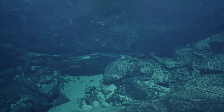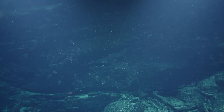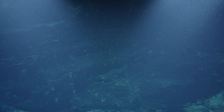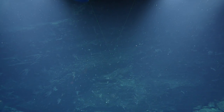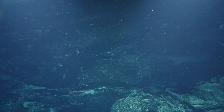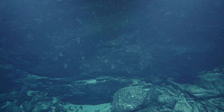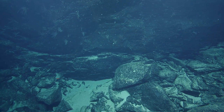You know, one thing that's cool about working in the deep sea is if this were on land, can you imagine how hard it would be to walk around and get to all these places? The fact that we can basically hover everywhere really helps. Yeah, that's very true. I never thought about it like that.